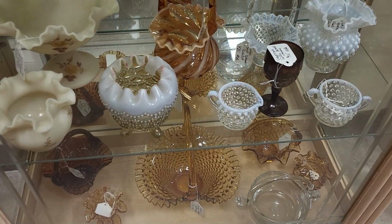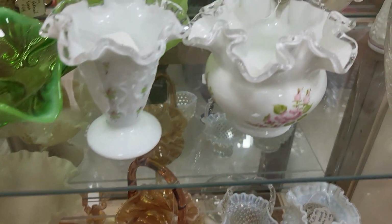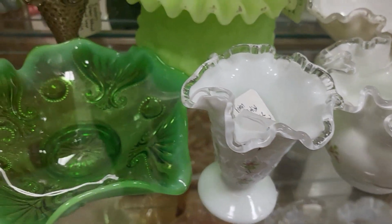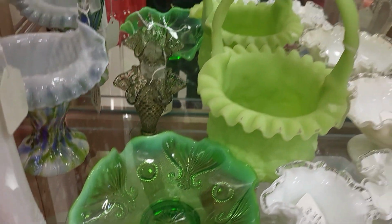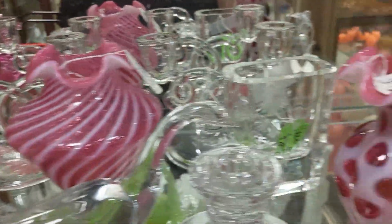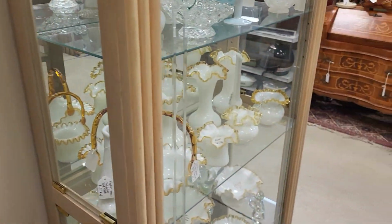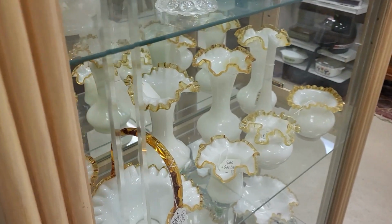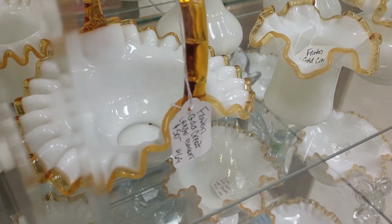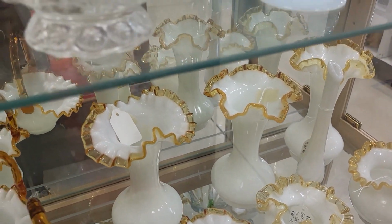Some beautiful glass in these showcases here. Little hand-painted Fenton, $35 on the little vase there. Look at the pink swirl there. That's really pretty, $50. The coin dot is also $50. Got a bunch of gold crest Fenton here, $30. $50 on the basket. I can't see the prices on the larger vases.